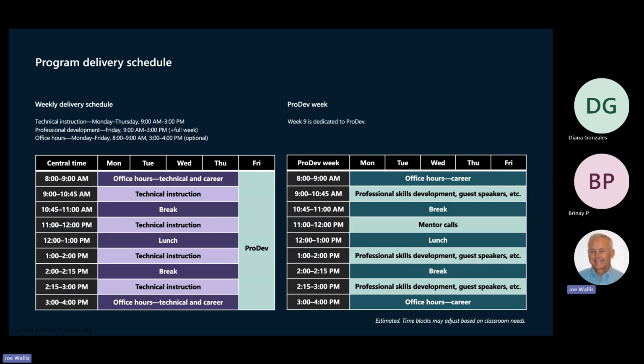This just gives you a kind of visual on the day to day. So the typical week where you're receiving the technical instruction, you have office hours in the morning, 8 to 9, and then your technical instruction begins at 9 a.m. and goes through 3 p.m., and then another office hours in the afternoon. So that's Monday through Thursday during the technical delivery weeks.